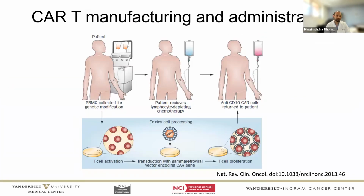So this is a basic schema of how CARs are manufactured. The patients undergo leukocyte apheresis, and these PBMCs are shipped over to a company, or if you have in-house CAR manufacturing, you send it to the lab, and these T cells are then activated outside the patient's body. Then the CAR gene is inserted into the patient's T cells to make the CAR cells, which are subsequently infused intravenously into the patient.